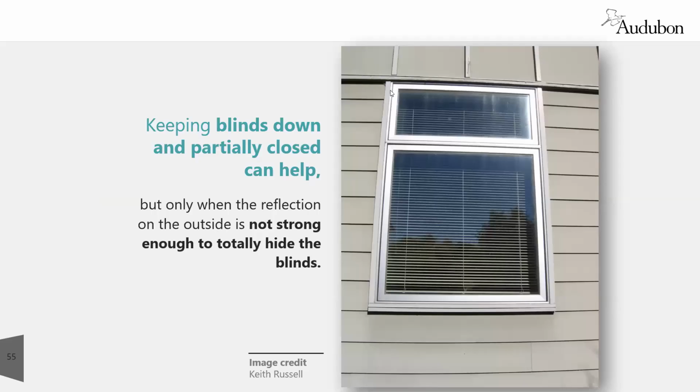All right, next slide. You can keep blinds down, but that only works when the birds can see through the window enough to see the blinds. If you're getting a lot of reflection, then it's not going to work. The birds are still going to see the reflection, not see the blinds, and still hit the window. So putting the blinds down is better than nothing, but definitely not the best way to go.